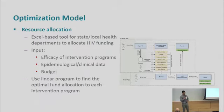The inputs to this model are related to the efficacy of each of the individual programs and the clinical data specific to the states. And we put a budget on for each of the states and use an optimization model to help the states solve for their individual parameters and obtain an optimal funding strategy. And we're trying to test it in-house at CDC and hopefully push it out for state departments to use later.